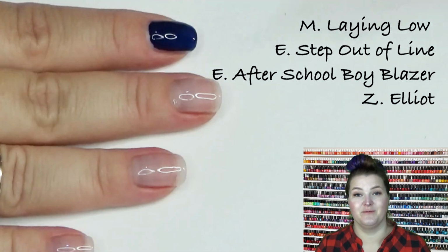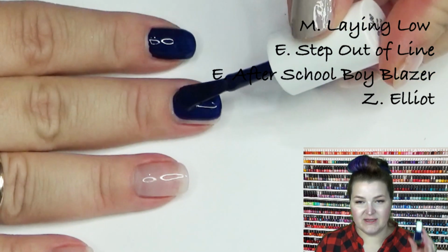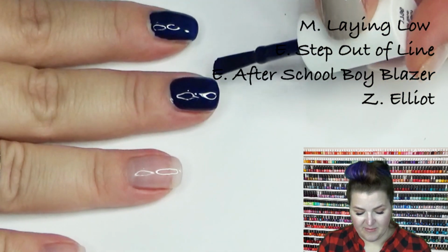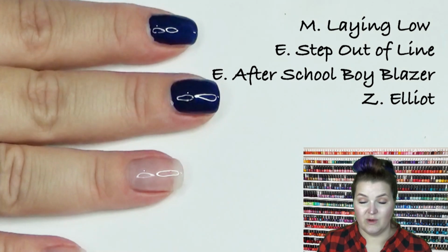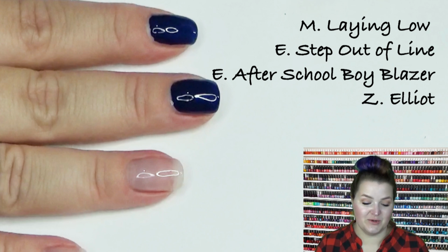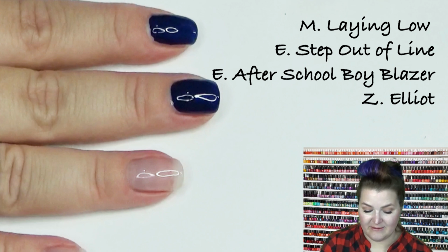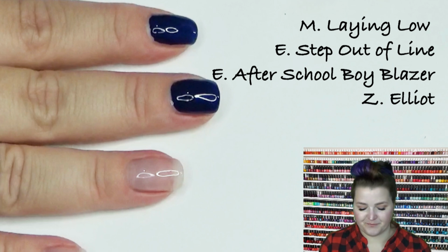Two Essies right here, and then we're going to return to Zoya. So I have 2 Essie navies. This first one is more of a royal blue, but very, very deep, and this is called Step Out of Line. These are pigmented. You want to be real careful with your application, but this one thankfully is a newer one, so it has a really nice brush. So love that. Yes, it is similar to the Morgan Taylor one, but hey, I included them both because I love them both.